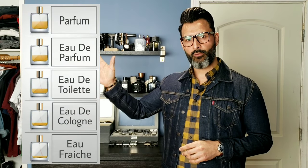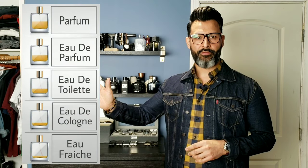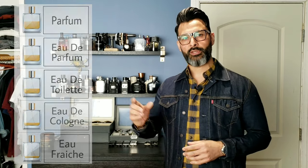You'll often see concentrations described as, forgive my pronunciation here, eau de toilette, or eau de cologne, eau de parfum, parfum, things like that. These are the different amounts of concentration of that oil that has the actual fragrance that's inside of that bottle. I'll put a little graphic here so you can kind of see what that looks like. There's a number of different ones out there, but that's what it means when you see those different terms on the bottle or on the packaging of the fragrance that you're purchasing.